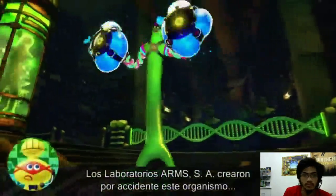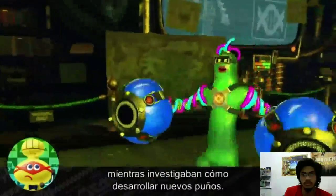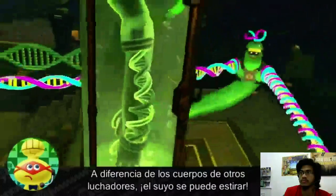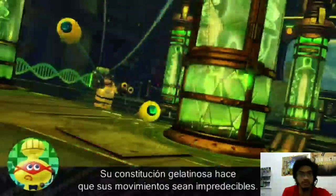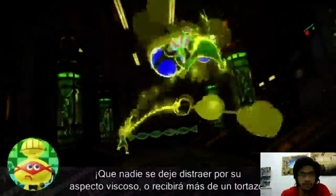Arms Laboratories accidentally engineered this strange life form while researching arms day and night. Unlike the other fighters, this guy's whole body is stretching. His unstable genetic makeup lets him move in many unpredictable ways. But watch out, get distracted by his gelatinousness and you'll get served.